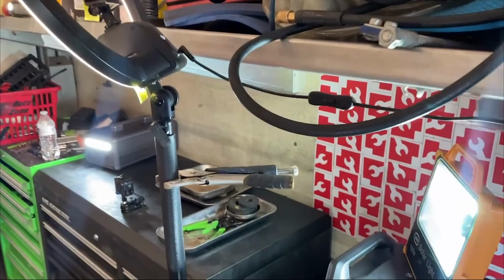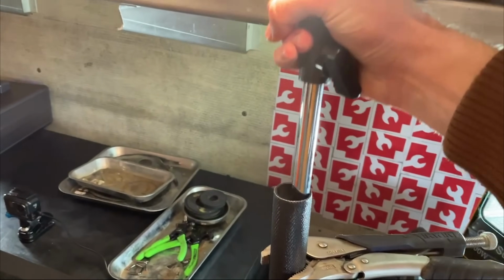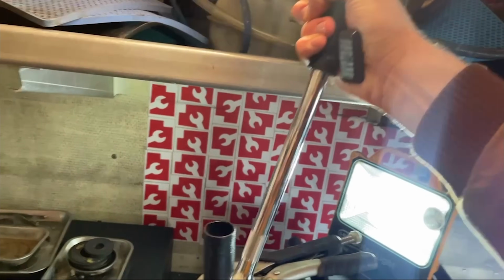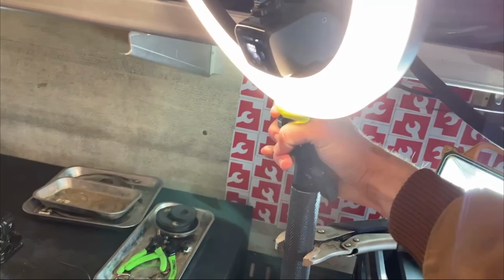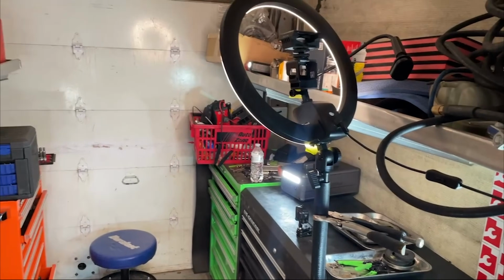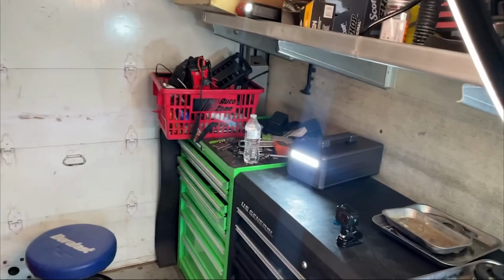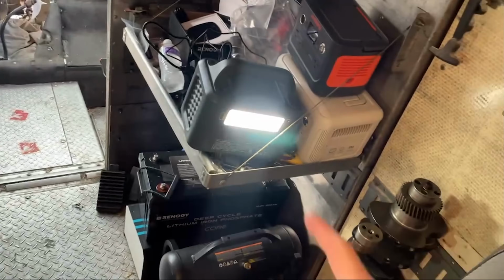Okay, now if we look at this, I've just got a random pair of vice grips on this. They're not doing anything. And I've actually got a 1/2-inch extension holding this ring light in here. So this light I've been using when I film in here, it's not bright enough, so I usually hook up a bunch of extra lights when I'm filming. That helps the camera pick up higher quality.